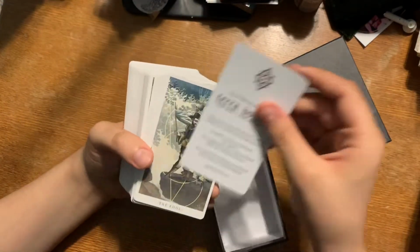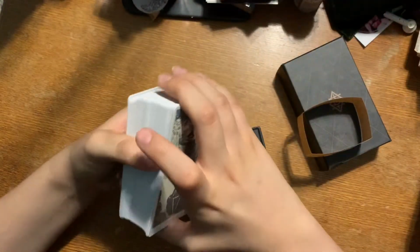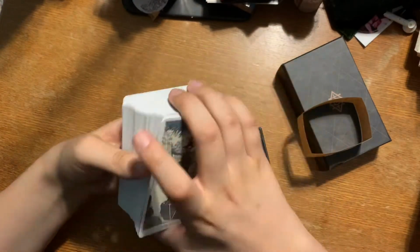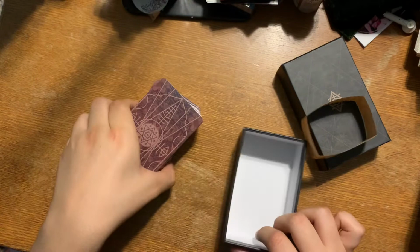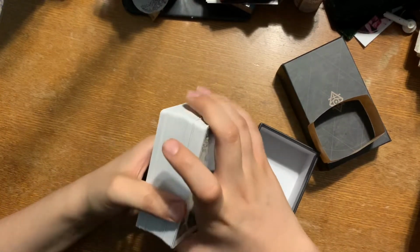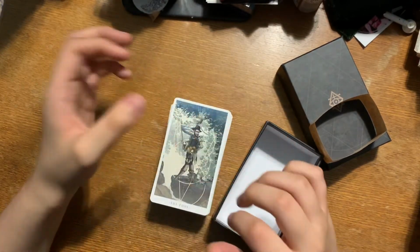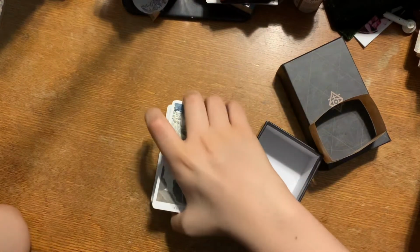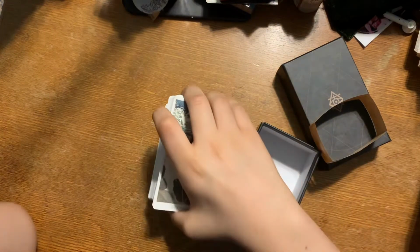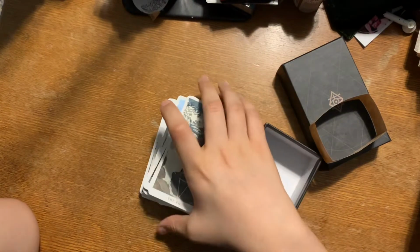And it comes with a title card. I'm surprised this is the thicker version, to be honest. As you can see, this is pretty big, and that's because they have another suit in this. I believe it's called, oh goodness, Vials. Is that right? Oh, it doesn't say. Vessels or vials? I think it's vessels.